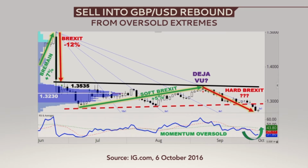And what's interesting is that the breakdown did coincide with Prime Minister May's hard Brexit speech about early next year being the time that she may or may not execute Article 50. So we are now breaking lower.